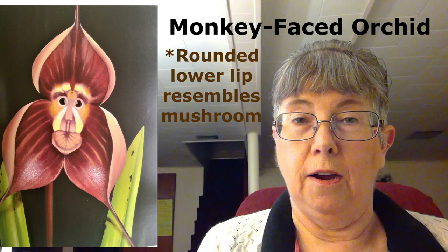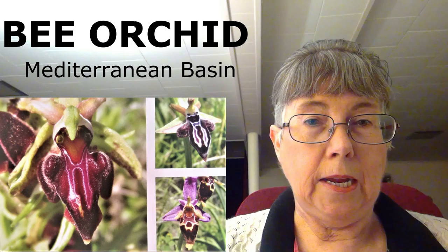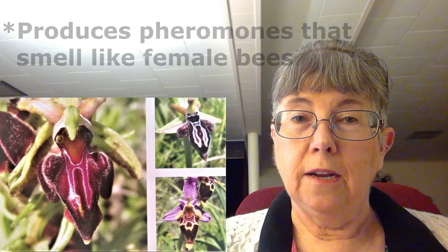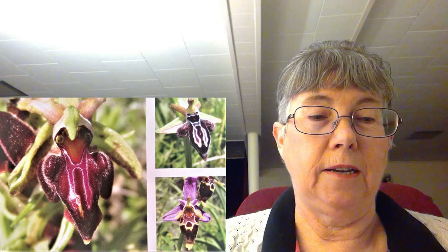Then there's the bee orchids. They live in the Mediterranean basin. There are many, many different types of bee orchids. Their flowers look like female bees. And not only do they look like female bees, but they produce pheromones that smell like female bees. So the males come along and they try to pollinate. They get the pollen all over them, and then they go to the next plant and transfer the pollen. And these are the fraudsters, some of the fraudsters anyway.